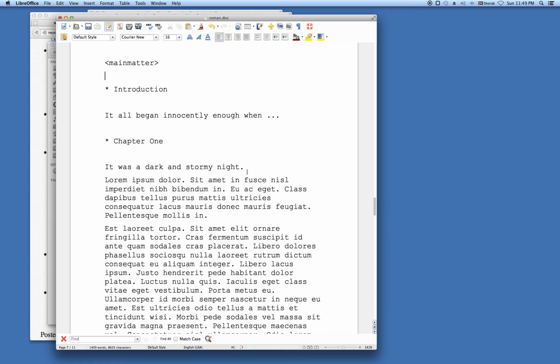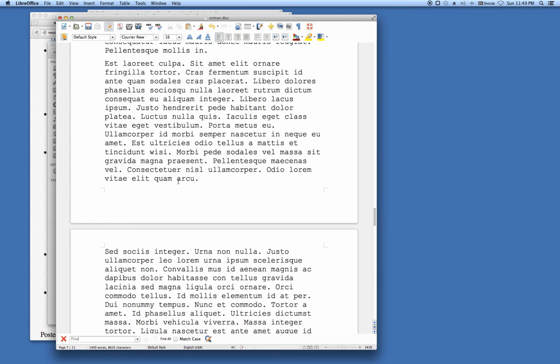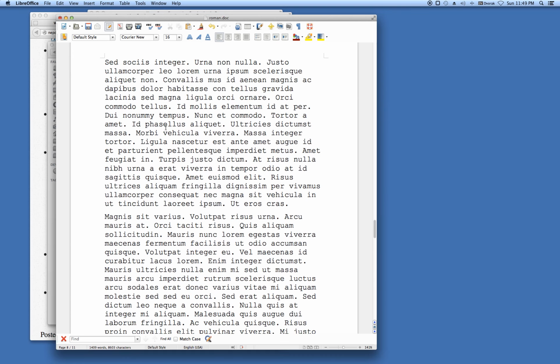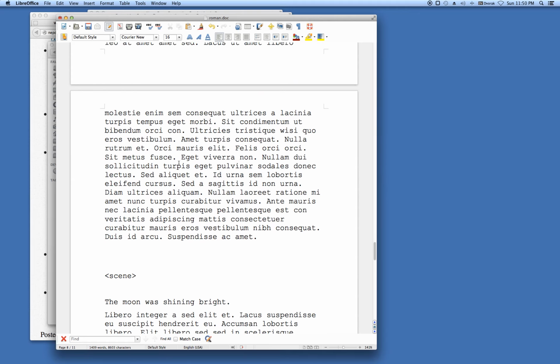It was a dark and stormy night. Now, that's too short to make a decent example for chapter 1. So I have pre-filled this with lots of paragraphs of fake text, fake Latin, called lorem ipsum. So anyway, we have a number of paragraphs worth of fake Latin just to give us something to format. You'd, of course, delete that and put in your real chapter 1.